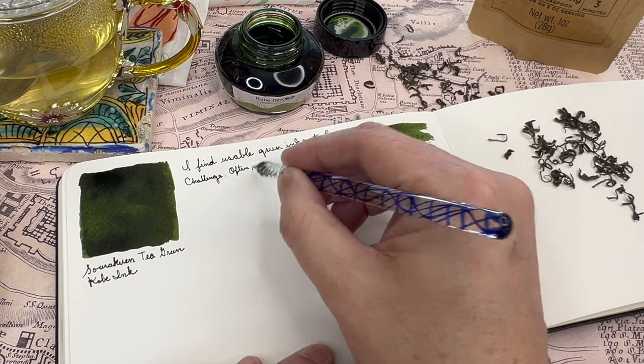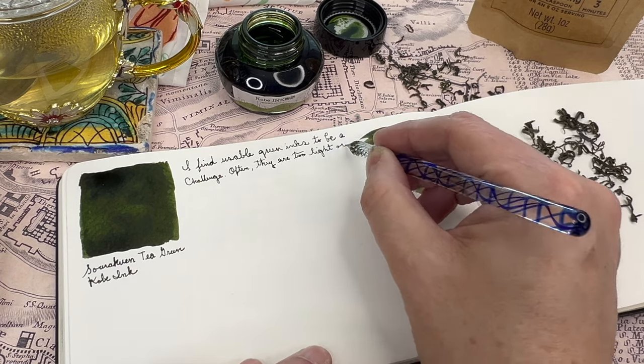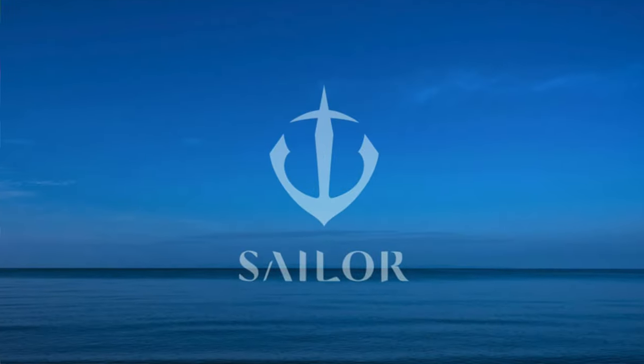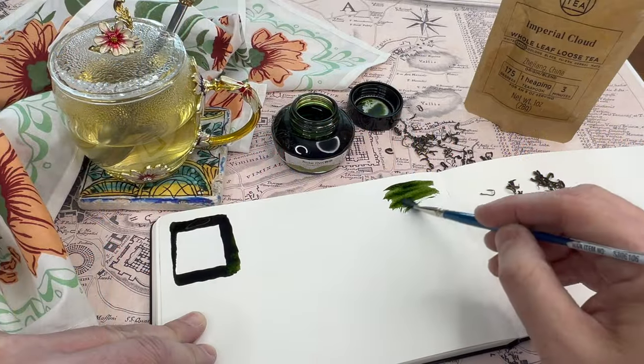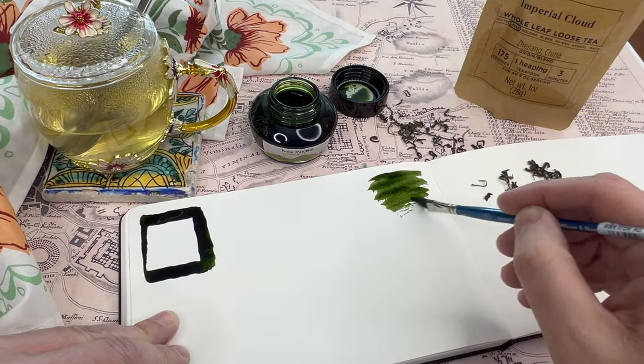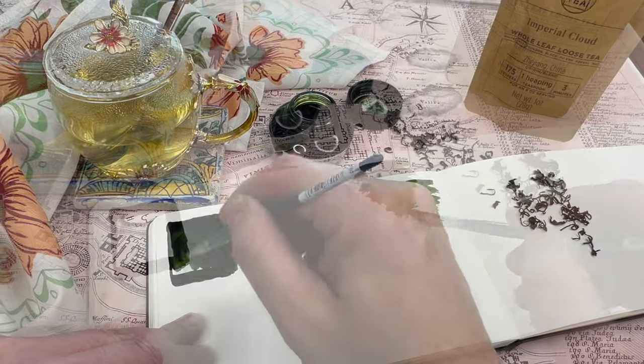So this ink was developed for the Nagasawa Stationery Center in Kobe, Japan, under the excellent guidance of the folks at Sailor. So you know it's a stupendous ink. Plus it's kind of neat that it's associated with this store. So the color of this ink is definitely on the green scale, away from some of the grays and browns that you would expect in tea.